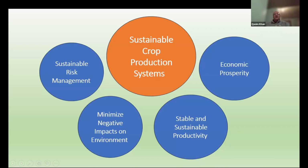If we look into the crop production system, there are main components of that system. If you are a farmer, your number one concern is risk management. All we do at the farm when we grow crops, whether we're choosing which crop to grow, which varieties, which rotation, whether we grow cover crops or not, all the production decisions we make are about how to mitigate those risks. So we want to reduce the risk.